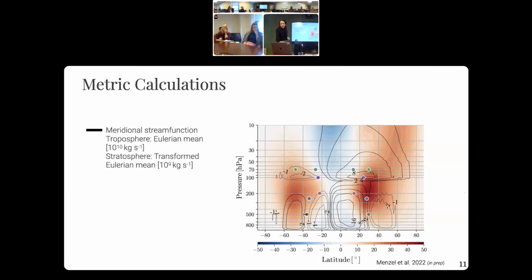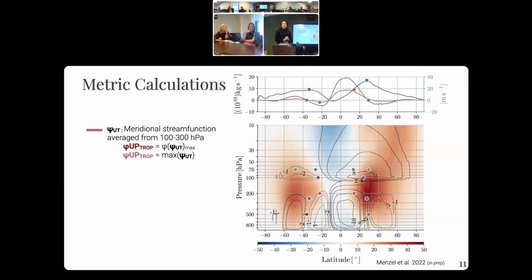And so to start with the tropospheric metrics we're looking at, we look at the meridional stream function in the upper troposphere. So that's between 100 and 300 hectopascals in this swath. And if we vertically average that, you'll see the pink line in the top plot. We find where that stream function, or that average of the stream function, is maximized in the northern and southern hemispheres. And where that maximum occurs, that is what we call the width of our upwelling, because that maximum is our inflection point for vertical motion upwards versus vertical motion downwards. So those are the bounds of the upwelling motion. And so we find its width, but we also find its magnitude, and that's what we are calling our strength of upwelling.